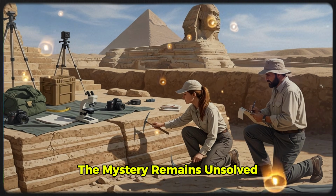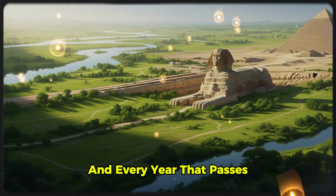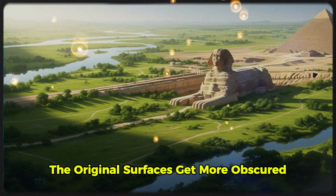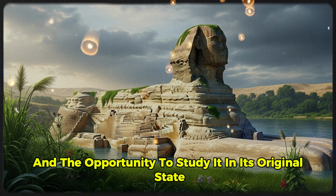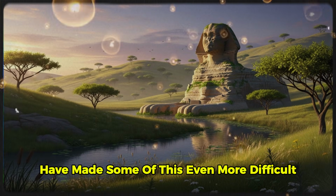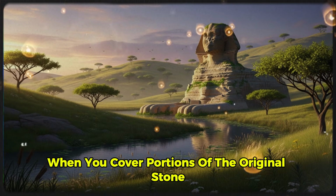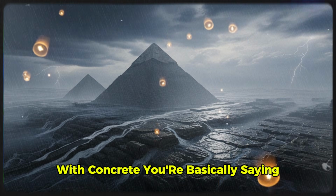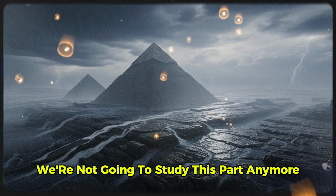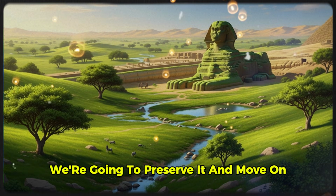The mystery remains unsolved. And every year that passes, the concrete on the Sphinx sets harder, the original surfaces get more obscured, and the opportunity to study it in its original state gets smaller. The Sphinx restoration projects have made some of this even more difficult. When you cover portions of the original stone with concrete, you're basically saying, we're not going to study this part anymore. We're going to preserve it and move on.